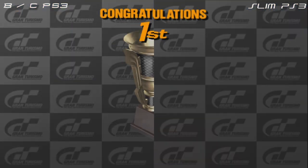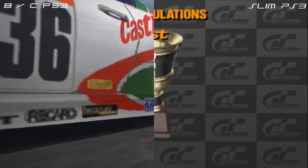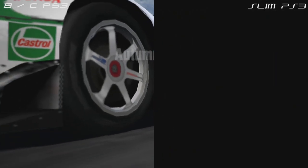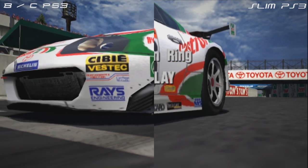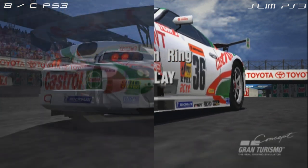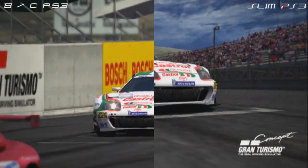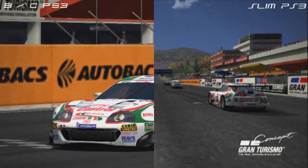So here you go. The race is finished on both consoles, and hopefully you'll see a little bit of a difference when it comes to the graphics. Things just look that little bit sharper, that little bit clearer on the backwards compatible PS3 in comparison to the slim PS3.